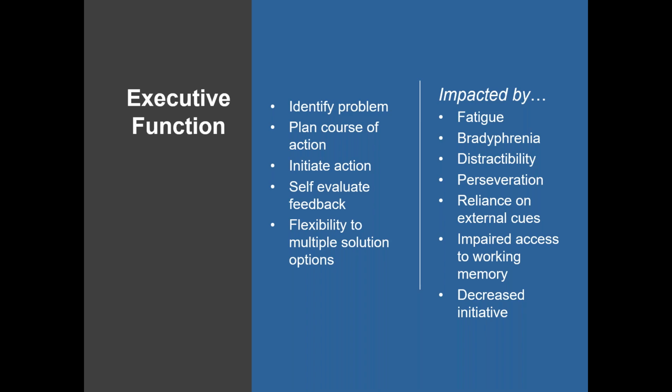So fatigue, which we'll get into later, and that's actually the most often reported non-motor symptom. That bradyphrenia that I mentioned, the attention issues or distractibility, they may start to perseverate on certain aspects of a task. There can be reliance on external cues and difficulty initiating from an internal cue. They have more impaired access to working memory, and even that apathy or decreased initiative can become a big problem when they're approaching more complex tasks.